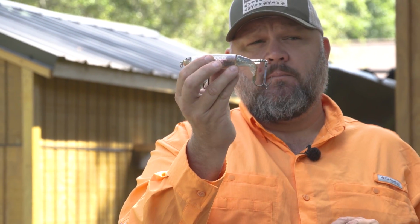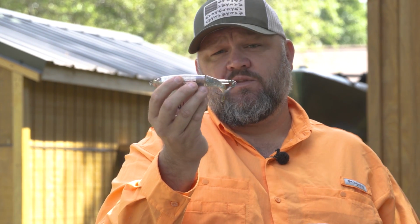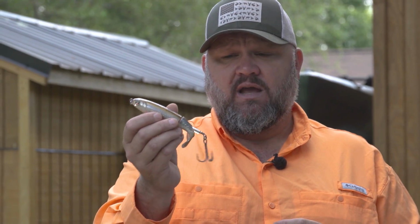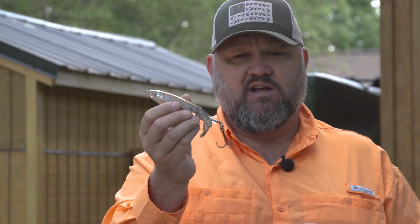This is my most popular size. It's the one I throw more than the 190, and more than the 90, and I just added the 110 to the mix. This is the lure that I've caught the most big fish on. It's the one I caught the personal best on video. Not my overall personal best, but the personal best that we actually captured on video. It's my go-to bait for catching big fish.